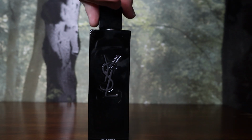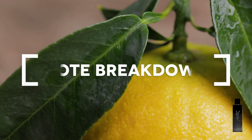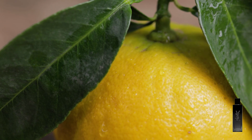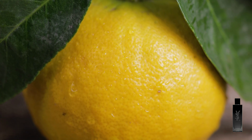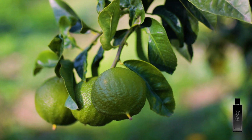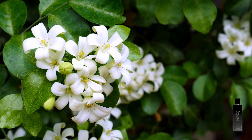What about the juice? What are the notes that make up MYSLF, or if you want to say it phonetically, MYSLF? Yves Saint Laurent's MYSLF features top notes of Calabrian bergamot and bergamot leaf, with a heart note of Tunisian orange blossom absolute, resting on a base of ambrofix, woods, and Indonesian patchouli.